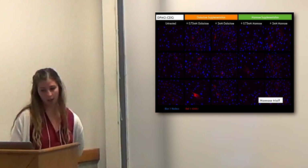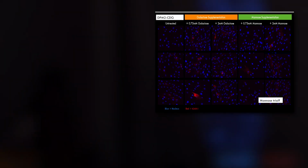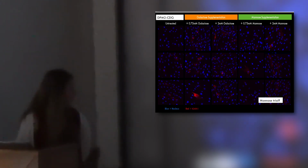We looked at both galactose and mannose supplementation in these cells. There's very little red in the untreated DPM2 CDG patient cells, and after galactose supplementation and mannose supplementation, there's more red appearing, so more sugar chains are being made.